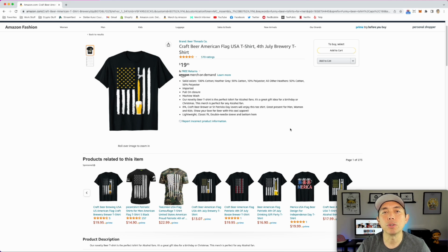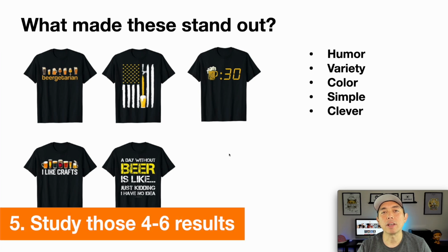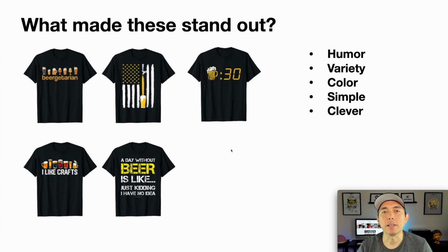So I'm going to show you why I picked those things and why I think those designs stood out. The next thing that I would suggest you do is something like this. These are the designs that I picked when we were on Amazon. I just brought them over here to study why I thought these were the ones that I should buy for my brother. So why would the customer, in my case me, want to pick these?